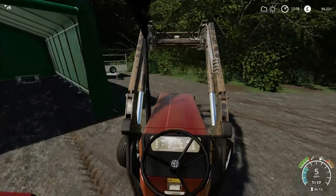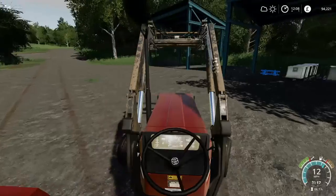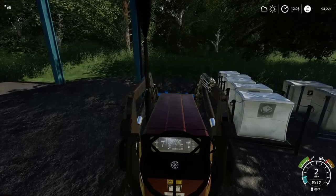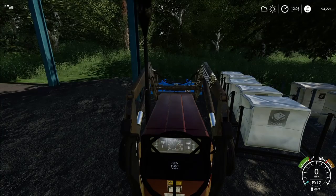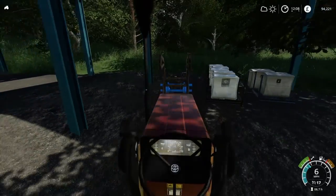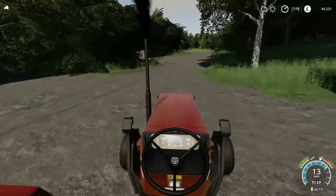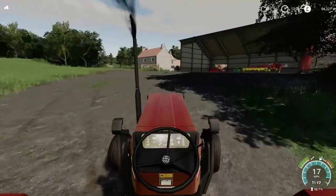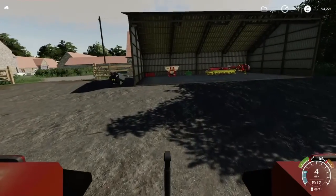So I'll drive over to the other shelter and attach the pallet forks and we'll drop the front loader off. Connected, lower it down and disconnect. There we go, that can stay there. But yeah, £94,000, that is not bad. I'm gonna go in the house in a few minutes and have a look on the internet and see what, if anything, I should buy.